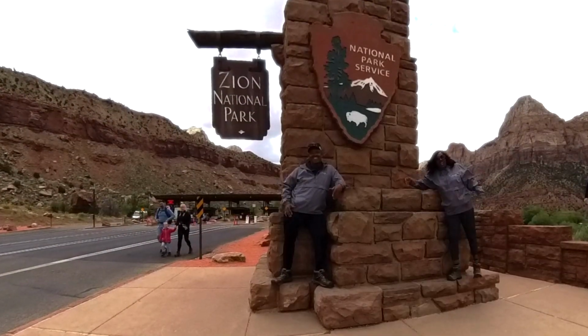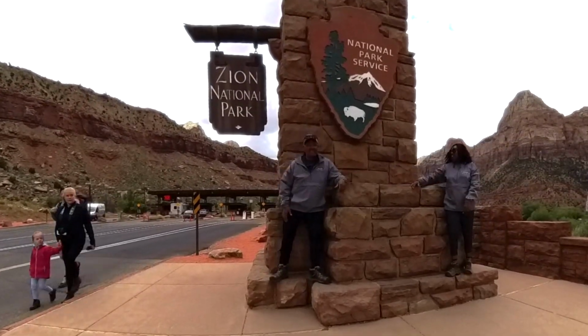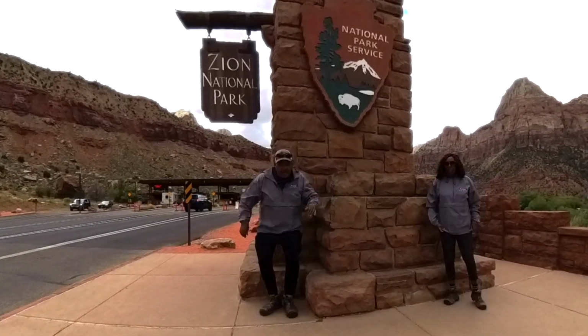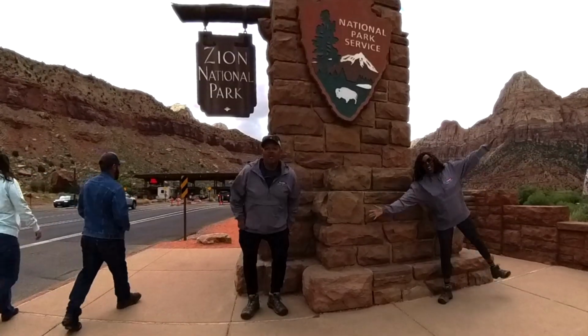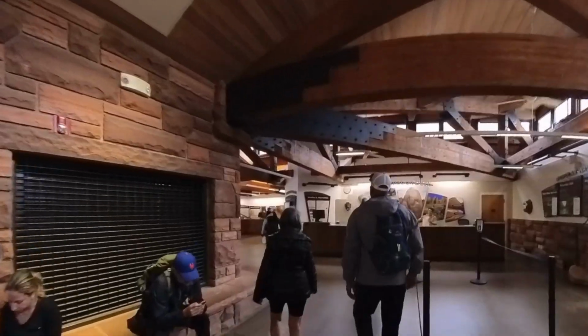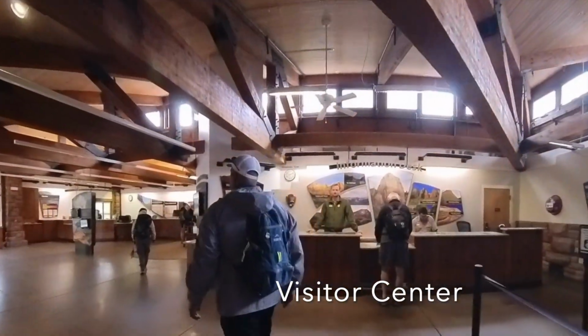So, Zion National Park is definitely one of the most popular national parks in America. There are a lot of people that come there every year to view this beautiful, awesome park. We, of course, had to get our pictures here at the sign and go check out the visitor center.